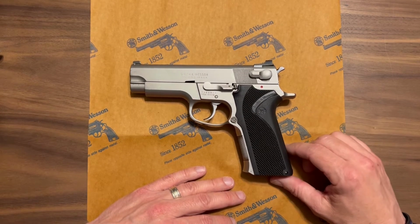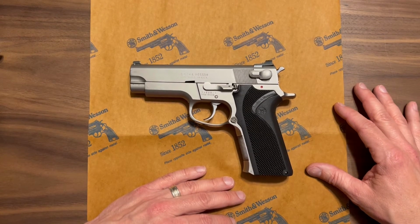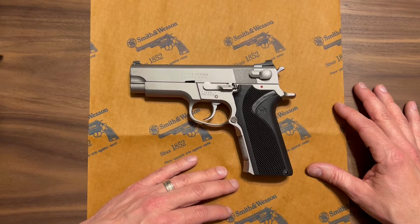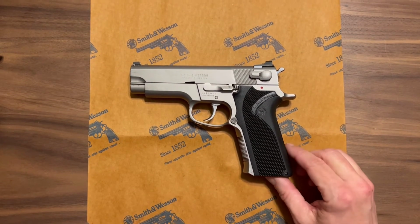And again, just great firearms. I was actually in the shop today talking to a gentleman about third gen Smiths, and he was again very complimentary of them, and enjoyed them as well. So it was actually great talking with him.